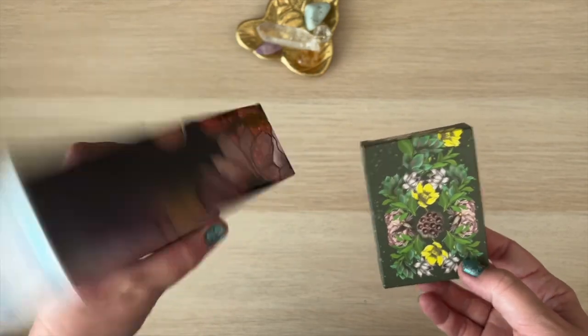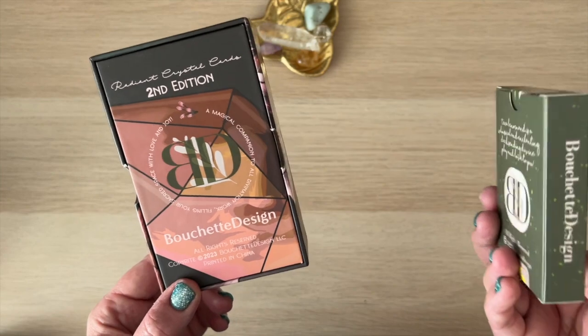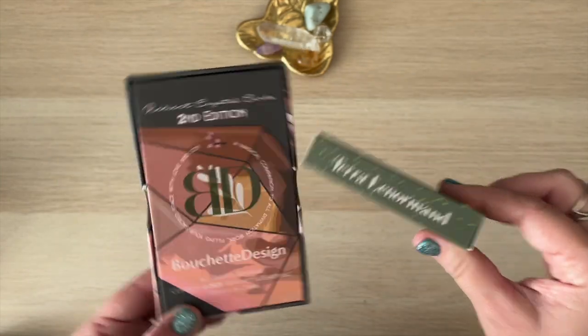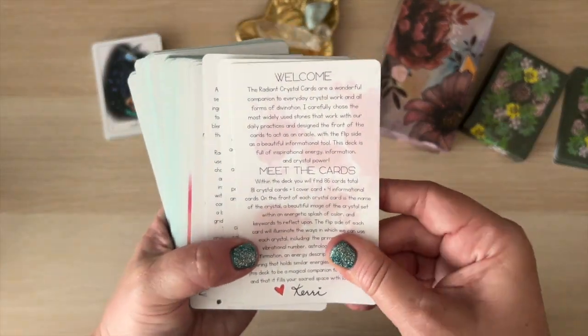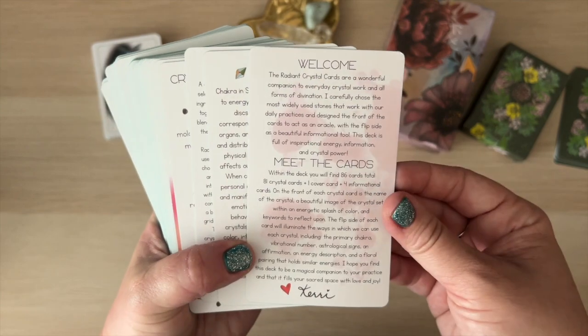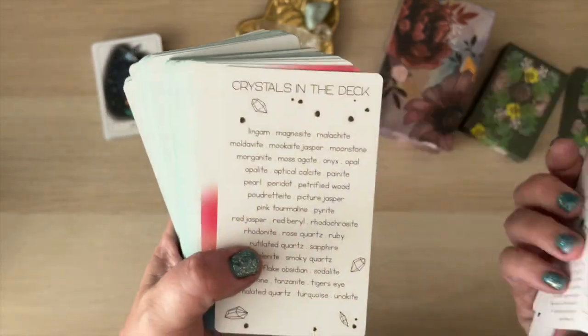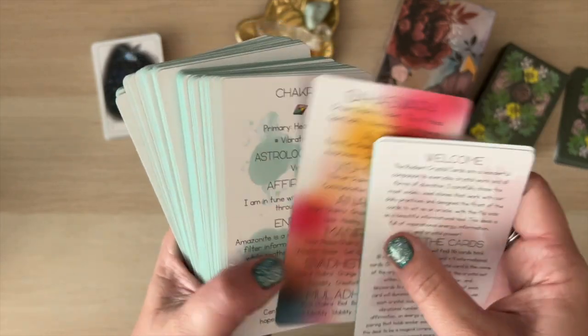So we have the Radiant Crystal cards and the gorgeous little Terra Lenormand. So let's have a look at these. Then the crystal ones, the Radiant Crystal cards. So we have some information on chakras, crystal grids, crystals in the deck. We have the chakras.